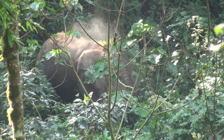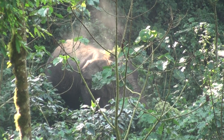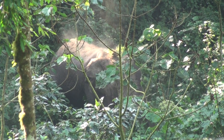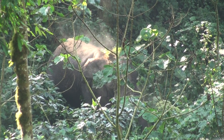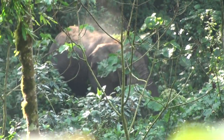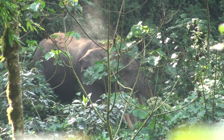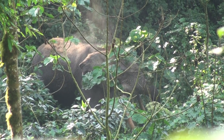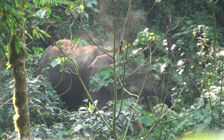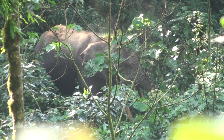So we're just on our way to the Inchonki group, and we passed a pile of fresh elephant dung, and then down in the valley on the right is this magnificent male elephant, oldish male I should think, probably in his 40s or 50s. And as he feeds, you can see the breath condensing, producing little clouds of steam coming up. He's got a fine pair of tusks.